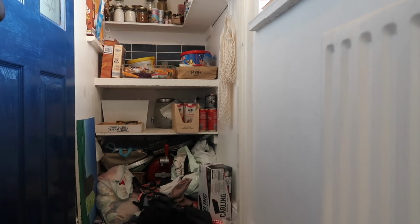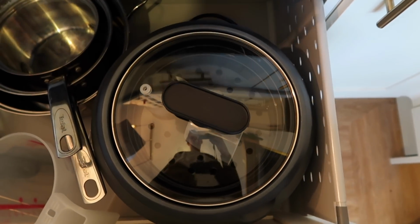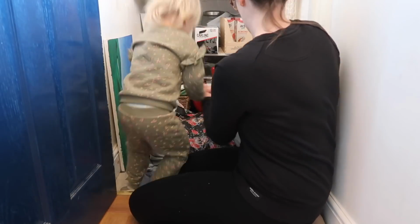There's the rice cooker my mum got me, and then there's also some bags of clothes that we needed to take to the clothes bank before Christmas, but we never got round to it, so it's just a bit of a mess. So I'm tackling the bottom first.